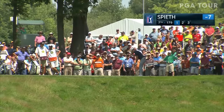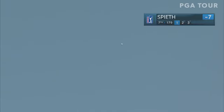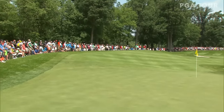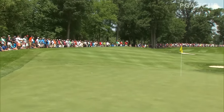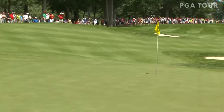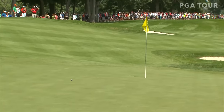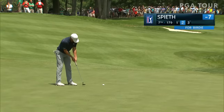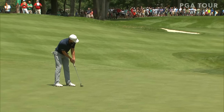His tee shot at the seventh, par 3 playing 179 yards today. Yeah, hole location on the left side. You don't really want to attack that hole. Use the slope on the right-hand side of the green. He does that perfectly. Look at this shot. Really well thought out, well played, if indeed that's the way he played it. Turned out great. Sets himself up for a birdie putt at the seventh. Pours this in to get eight under par.